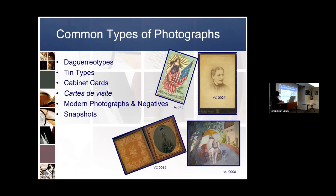All right, photographs. Photography was invented in the 1820s, and there have been a lot of different formats and methods used to make photographs over time. I think the Balch offers a class on the history of photographs and photograph preservation, right? So they'll go into a lot more detail about all of that there.